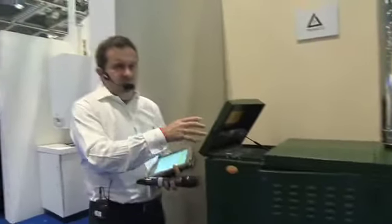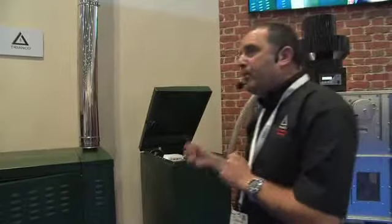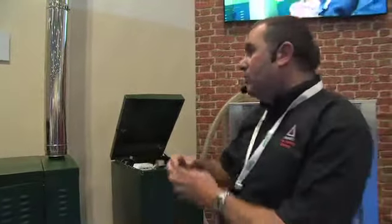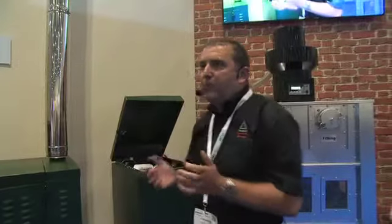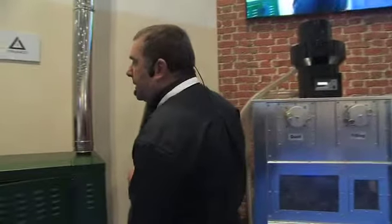What are the benefits of this being external? Because that's quite unusual, isn't it? Well, it's only an 18 kilowatt boiler, so it's been designed for a small property. And obviously space is at a premium inside the properties, so it's basically been designed to go outside and not take space up in the house.